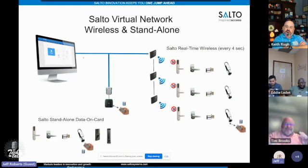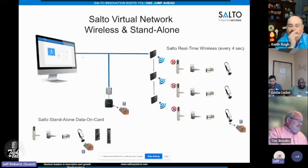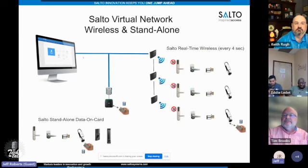2010, we added wireless real-time locks. That's what you see represented on the right. And if you'll notice, the locks all look the same, right? It's not one type of lock for this and one type of lock for that. All of our battery powered locks have the same functionality. It's a matter of how you deploy it.